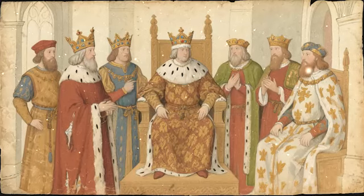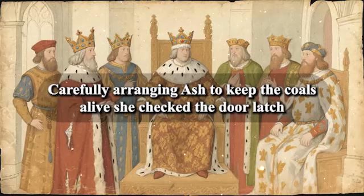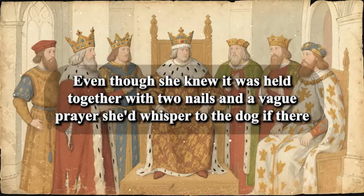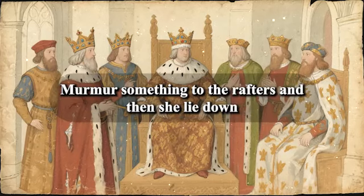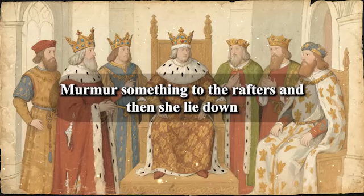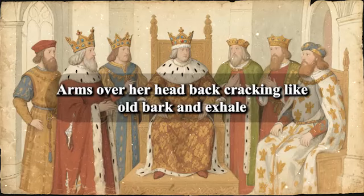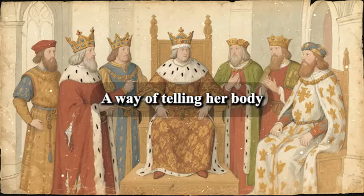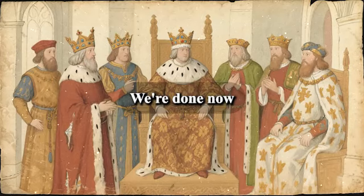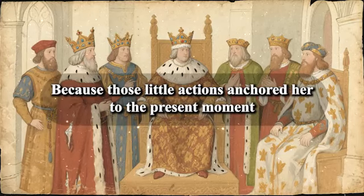She'd bank the fire, carefully arranging ash to keep the coals alive. She'd check the door latch, even though she knew it was held together with 2 nails and a vague prayer. She'd whisper to the dog if there was one, murmur something to the rafters, and then she'd lie down, stretch once, arms over her head, back cracking like old bark, and exhale. It wasn't a routine, it was a rhythm, a way of telling her body, we're done now, you can let go. And the thing is, it worked, because those little actions anchored her to the present moment.